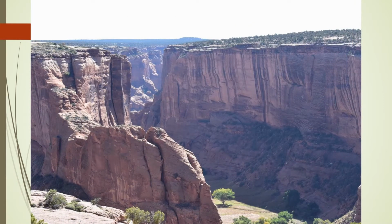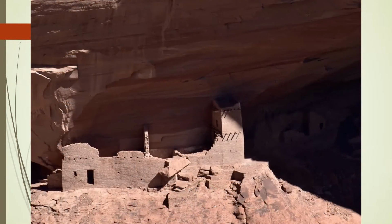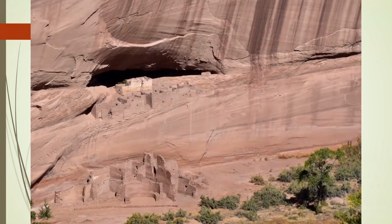For our full day in the area, we drove the north and south rims, going to the various pullouts that allowed us to go to overlooks to look down into the canyon and to see many of the ruins from above. Also, in several areas there was information about some of the tragic history of the canyon.